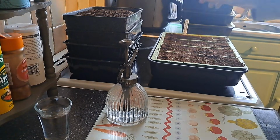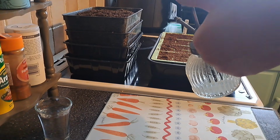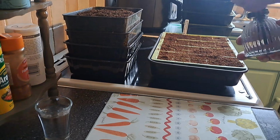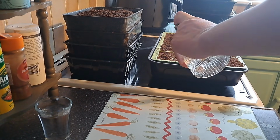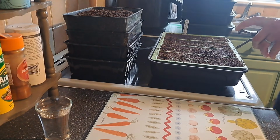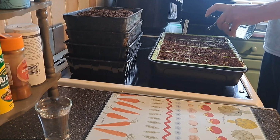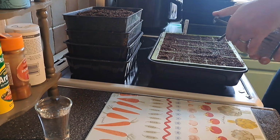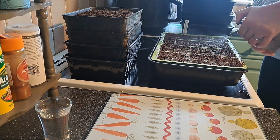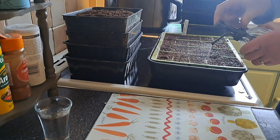Pop it in there. Now obviously I've got a little sprayer here to wet the compost, however this isn't the ideal solution. I normally have a proper pump sprayer, but that seems to have gone missing, so I have to use this. I just want to make sure it's nicely moist. Don't have to go overboard, just enough to wet the top layer of the compost. And then once I see germination, I'll water underneath.